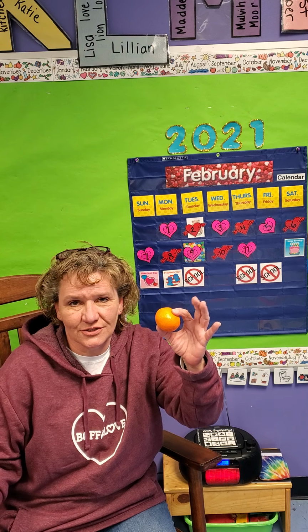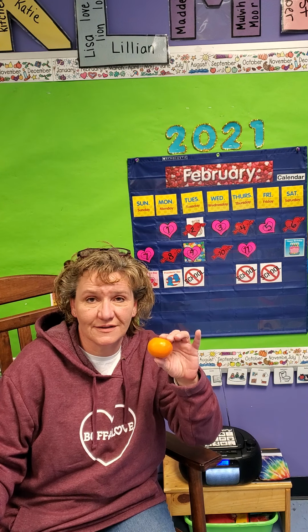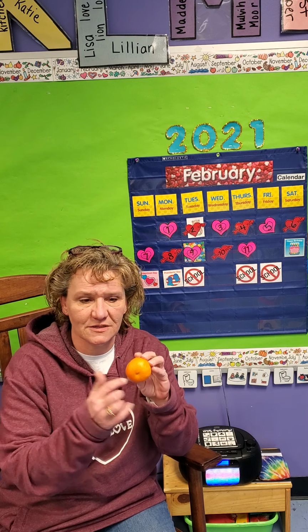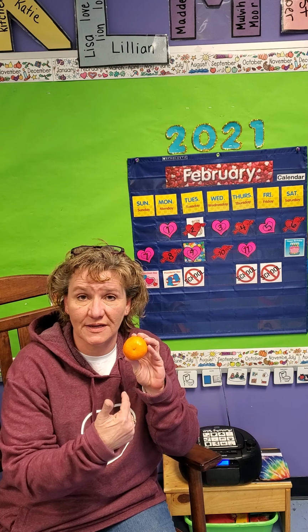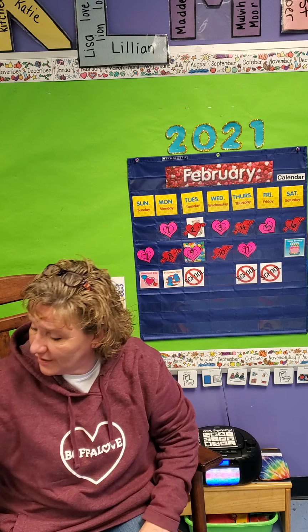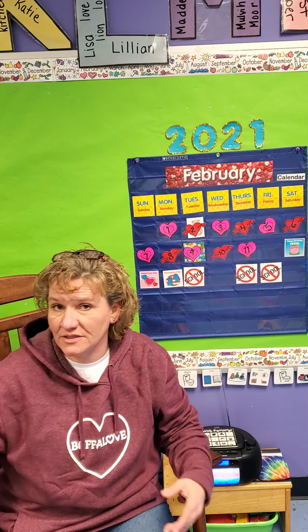It's an orange. Do you know what orange starts with? It starts with our letter of the week. Orange. And it happens to be the same shape as our letter. It's an O. Orange. Very cool. I hope you remember it's orange.